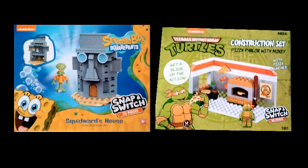The next two items were very surprising to see, knowing that they had previously been licensed by both Lego and Mega. Now apparently they are being sold under the Snap and Switch line of construction toys. They also have some for Jojo Siwa, if you can believe that. So these are distributed by Well Played Toys, and they are manufactured in Shantou, China.